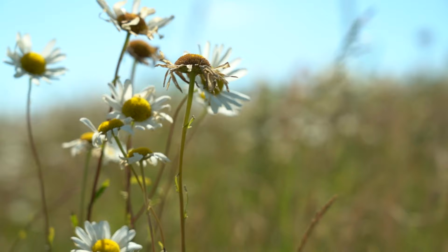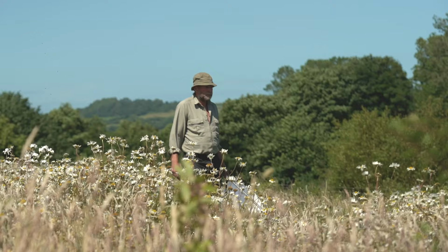This wasn't a wildflower meadow 3 years ago. So it just shows you in 3 years what you can establish.